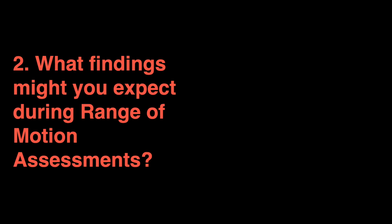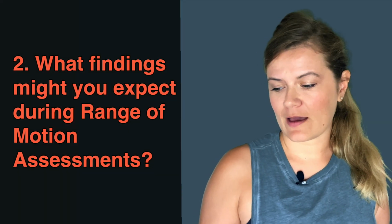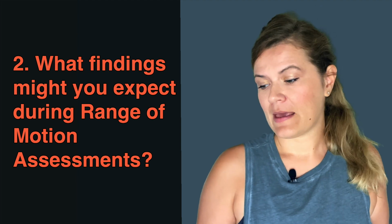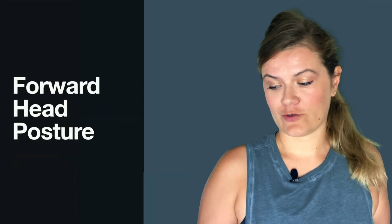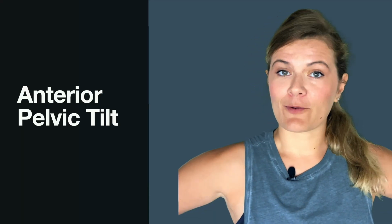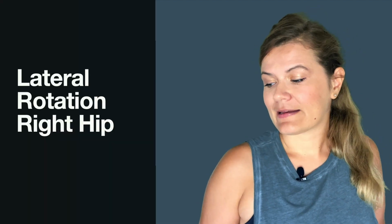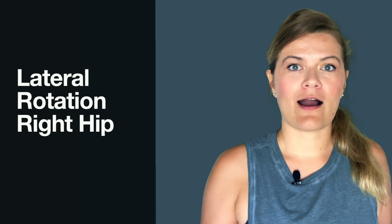Okay, so let's move on to question 2, and I'm going to look over here to read it. What findings might you expect during the range of motion assessment? We've got a postural assessment given to us. He's got forward head posture, so like this, his head is jutted anteriorly. He has an anterior pelvic tilt, which is another way of saying hyperlordosis, and he has lateral rotation of the right hip.